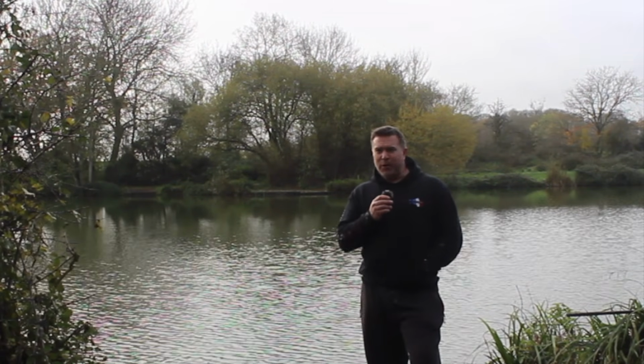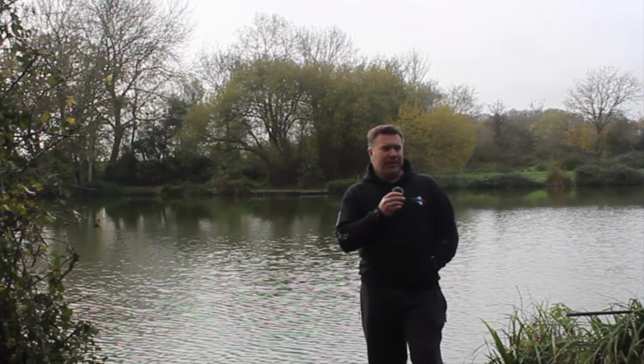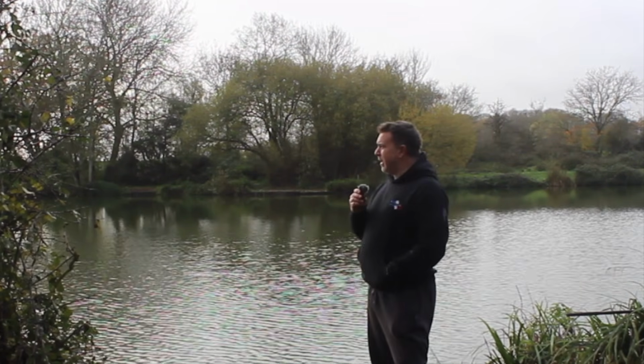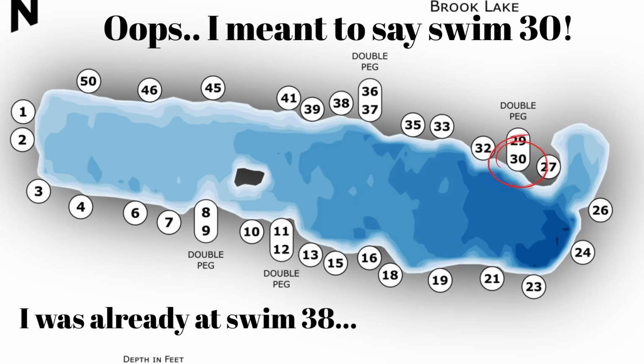Caught plenty of fish, I'm well into double figures. The biggest one I've had is about 12 pound, so I didn't manage to catch any of the better ones on this occasion, but like I say, I did hear plenty of better ones last night. To be fair, I was going to fish swim 38, which is up the far end, a couple of swims down from where I am in the deeper water.